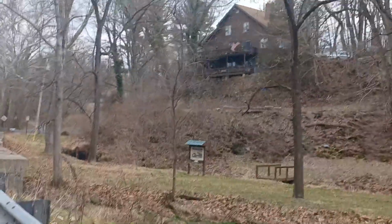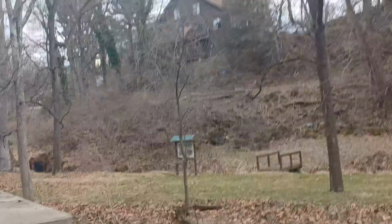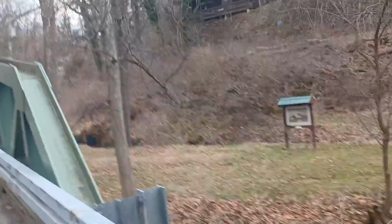And the powerhouse was right above that. It was a 3-tier building that housed the Scotch Turbine. The turbine may still be in there.